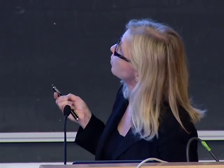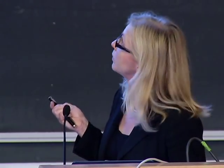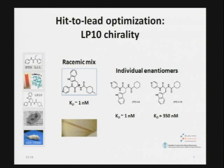And currently, we have two different directions. First, this is hit-to-lead optimization of a previously defined non-azole compound, which we call LP10, and de novo screening of the SMDC library in a search for new scaffolds, and exactly this part of the work was funded by the CEND Center last year. And I will give you a brief update on the first direction.